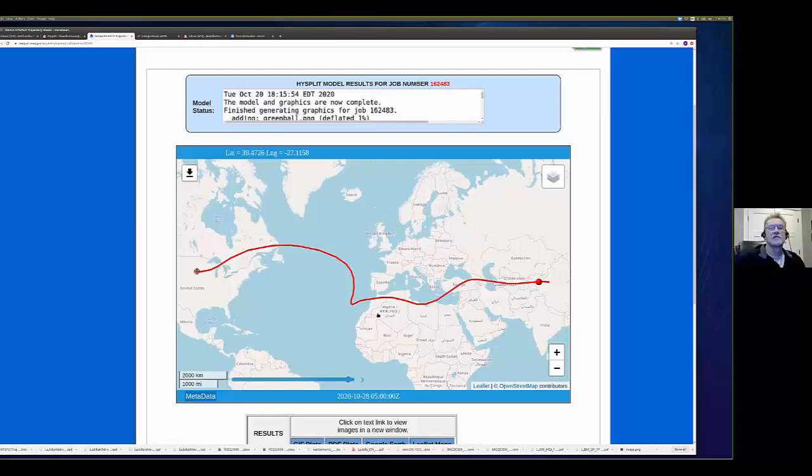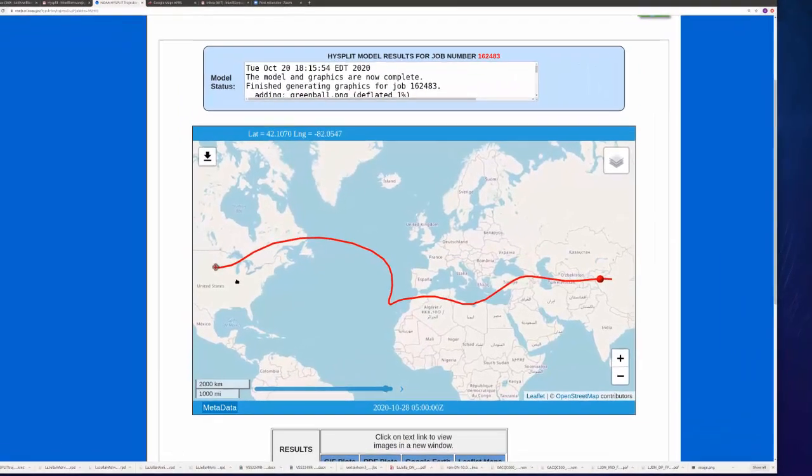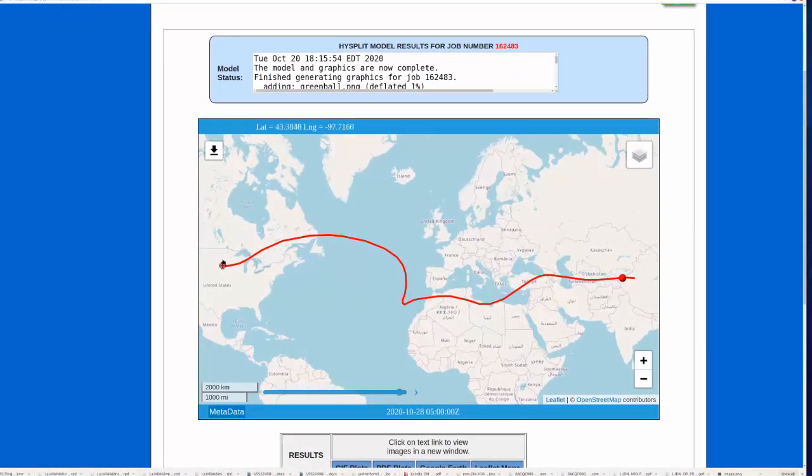Now this is the latest one that I ran, and this plus here is the last position that we got today, which is down in southeast of South Dakota, just before crossing over into Minnesota. And this shows basically a 1 week prediction for the positions.